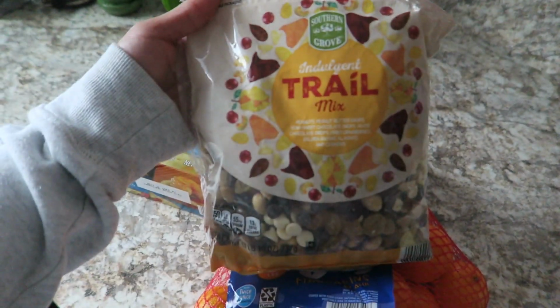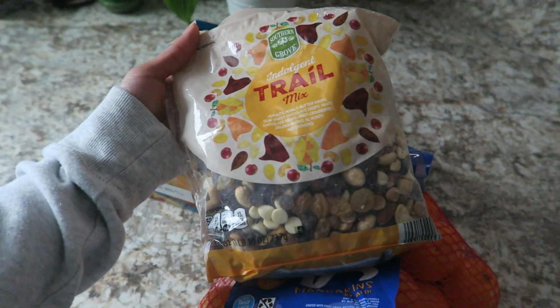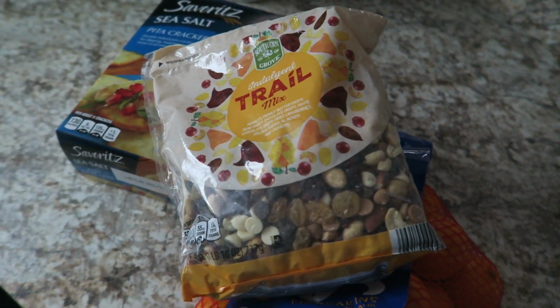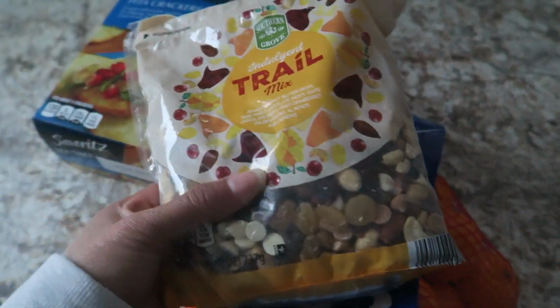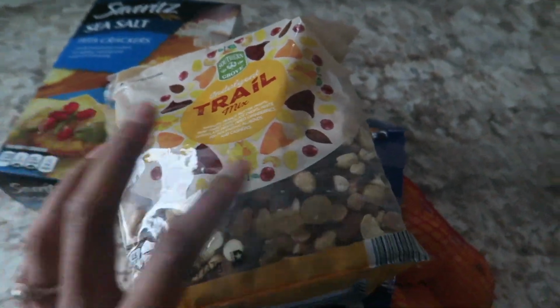So I've been really feeling trail mix lately, and I've been buying them at the little cafe that we have at my job, and I figured I just don't have the time to throw this together. I was gonna parse it out and buy the chocolate, buy the almonds and all of that, and see if I could do it in a cheaper way, but this really wasn't that bad, and it's a pretty big bag.